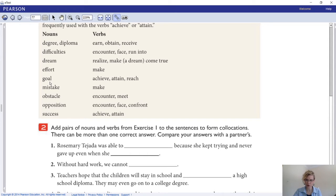Able to achieve her goal because she kept trying and never gave up when she encountered. We have the word here, encounter. You have to change it into the correct verb tense, yeah? When she encountered difficulties. You see that? So what you're going to do is connect the nouns and the verbs to create a collocation that brings meaning to the sentence. Now, you are going to do sentences 1 until 4. Go ahead.